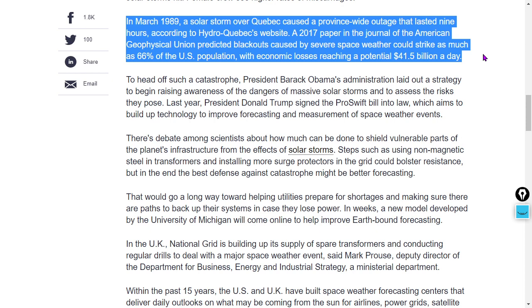The farther north you are, the more voltage is likely to be induced in your power grid. And we'll actually show you where the links are to that if you want to watch that empirical data in real time. We'll show you that momentarily.